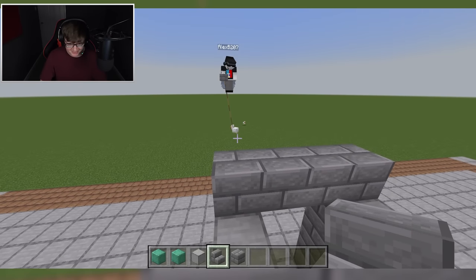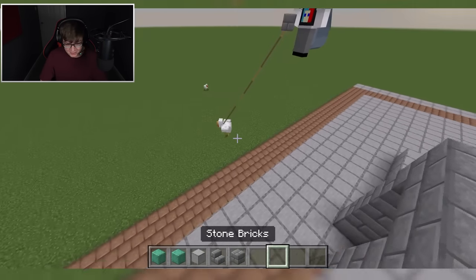And there is a flying chicken. You all right there, buddy?